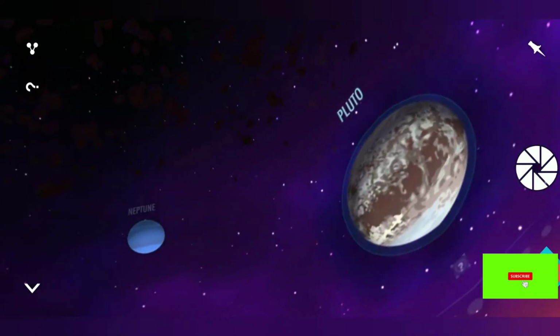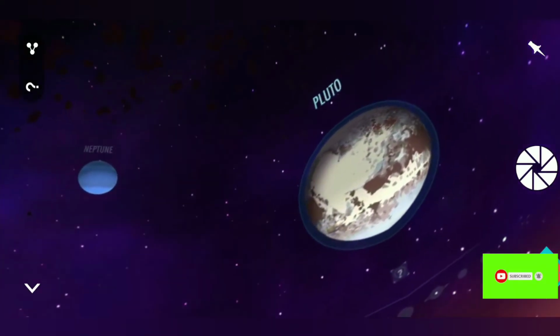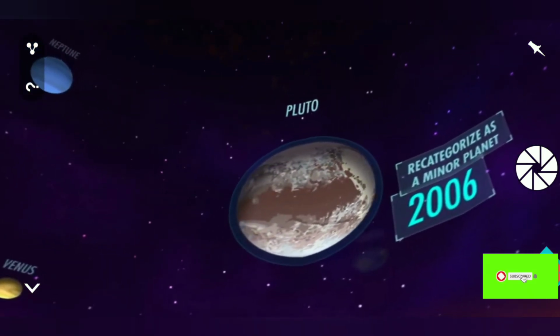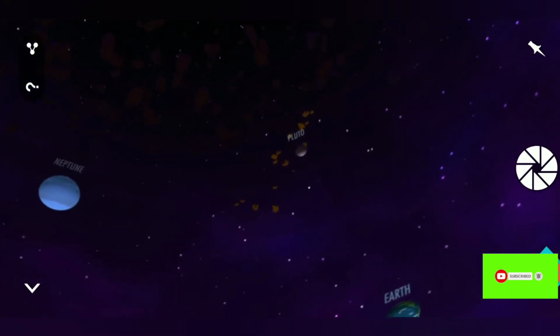bodies. Pluto is in this region. It was originally discovered in 1930 and categorized as a planet, but it was recategorized as a minor planet in 2006. And there you go, a crash course on our solar system.